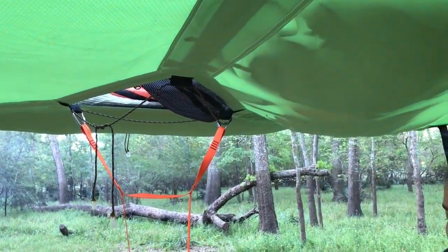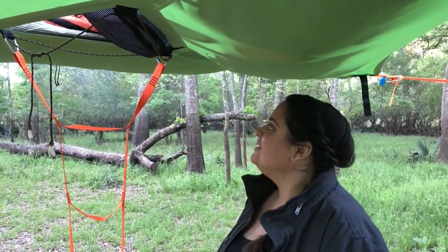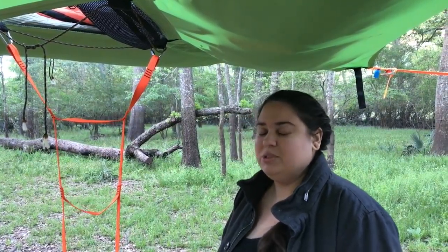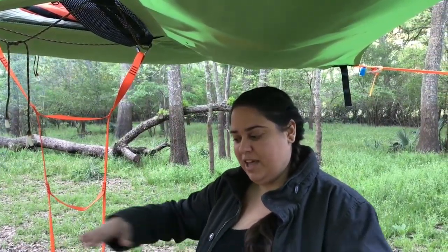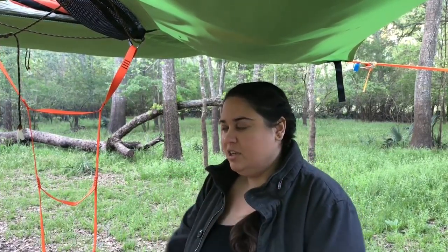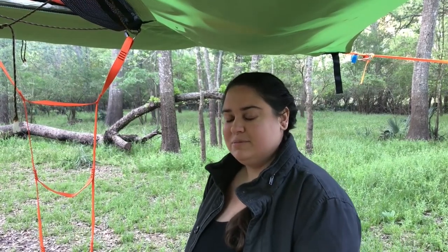You can set it a little lower if it's more comfortable, but I kind of like to get up a little higher. So yeah. It's really fun, and it's really comfortable. It's like sleeping in a hammock, except that you're more flat, and you're not crammed, or your shoulders aren't pinched. So all the benefits of a hammock, minus the disadvantages.